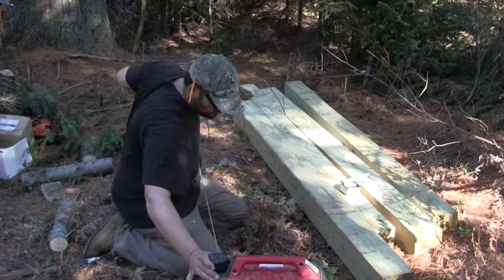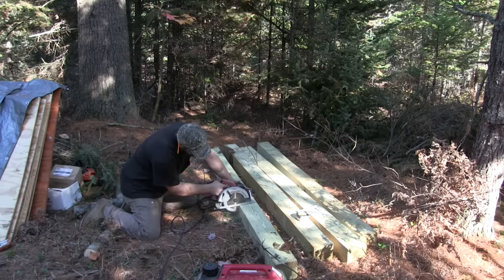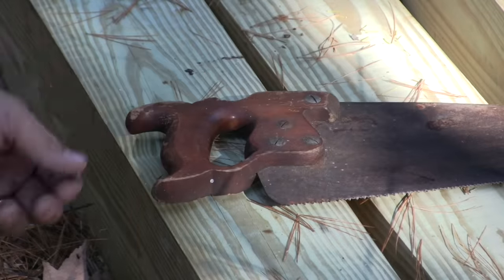Now this little tiny cabin is going to be 10 foot by 16 foot, and then it's going to have a 5 by 16 foot deck out front. So we're going to start out by putting in the first two corner posts. This will be for the front wall of the cabin.